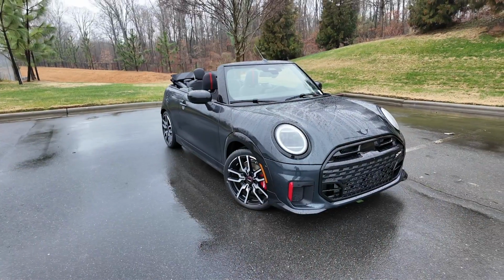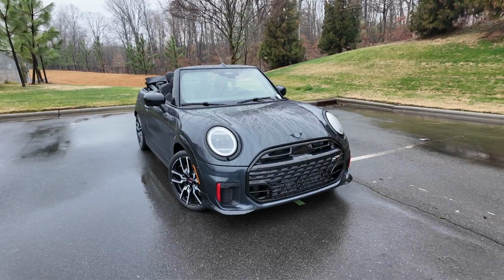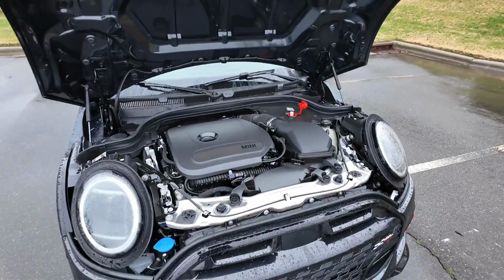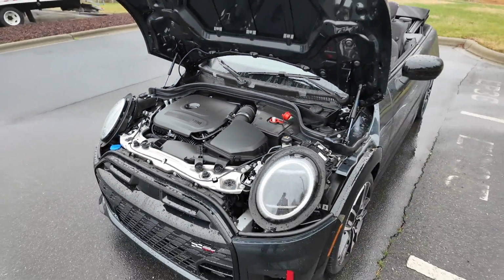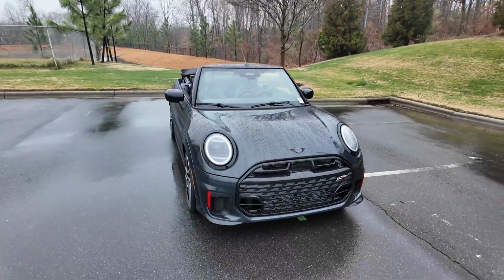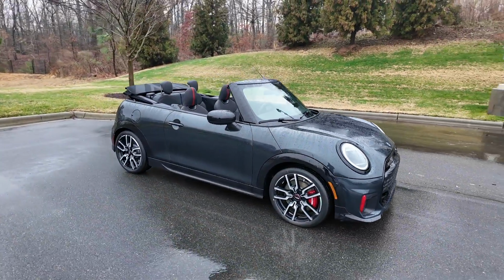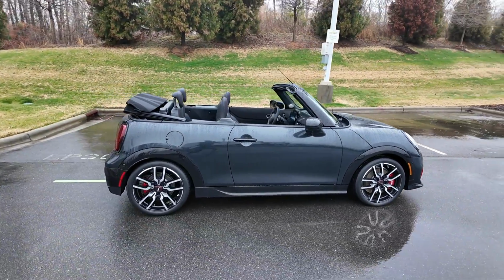This Mini is finished off in an exclusive Legends Gray, and it has an MSRP just over $50,000. Now this is powered by the 2-liter twin power turbo 4-cylinder engine. It's paired to a 7-speed dual clutch automatic and pumps out 228 horsepower, 280 pound-feet of torque. That power is sent to the front wheels, propelling this 3,200 pound convertible from 0 to 60 in 6.2 seconds. It has a top speed of 152 miles an hour.